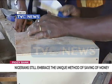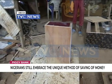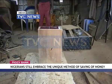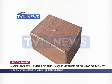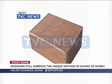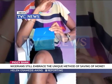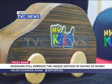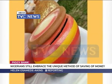Call it kolo, asusu, or igbajeche ego. Piggy banks have been in existence since the 15th century, becoming popular in the 20th. Sometimes called a penny bank or money box, it is the name of a container originally used by children to save money, but has since gained acceptance even with adults. It is designed in various shapes and sizes and sometimes made of wood, clay, ceramic, or metal.